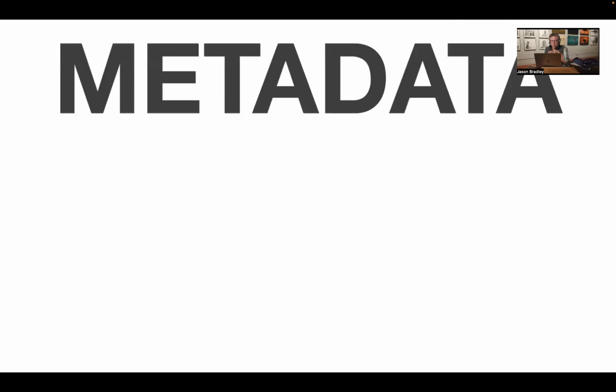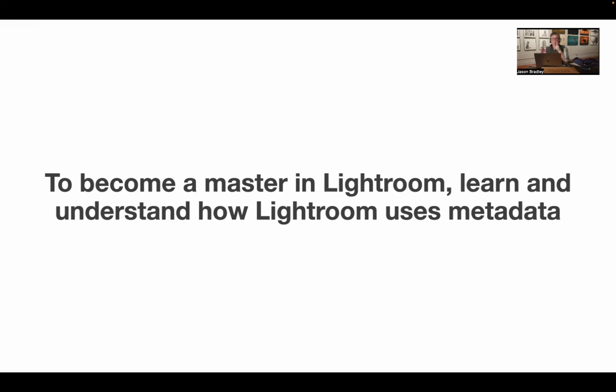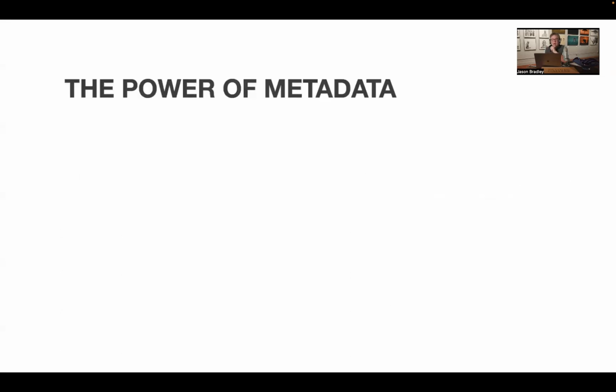Now, what runs all of this? I know for some of you this is going to be redundant, but you've got to know this word. You've got to know what it means. You've got to know, most importantly, how Lightroom uses this stuff. I'm going to flip around this again and add another graphic to it because it's important: metadata. Let me say why it's important. To become a master in Lightroom, learn and understand how Lightroom uses metadata. Learn what it is and, most importantly, how Lightroom uses it. If you can wrap your head around that, you've mastered the program. Easy. The power of metadata.